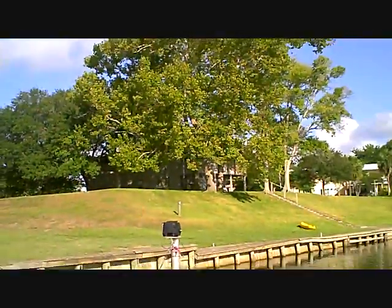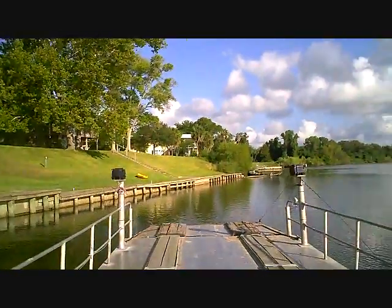Anyway, this is the Colorado River in Matagorda, Texas.